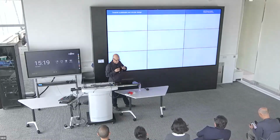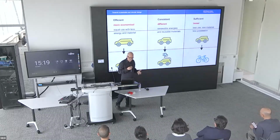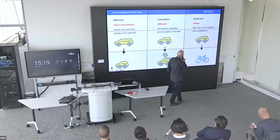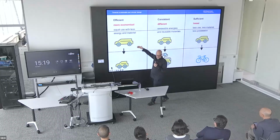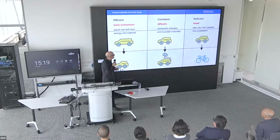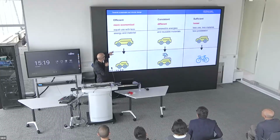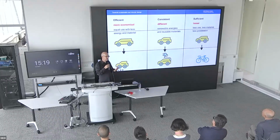And actually, it should consider these three words: efficient, consistent, or sufficient. Efficient means the first part, more economical. I try to illustrate this with mobility. Equal use with less energy and material. So instead of having a big car, having a small car. That's more efficient. That needs less energy, less material.